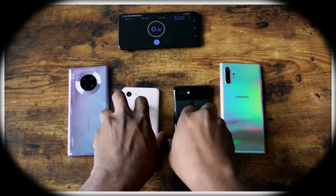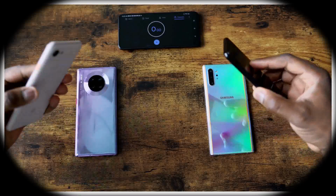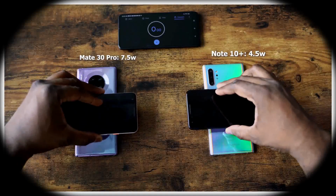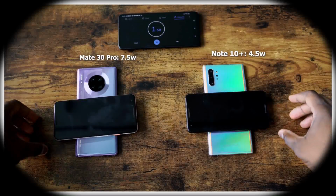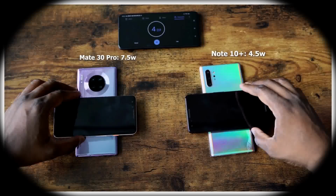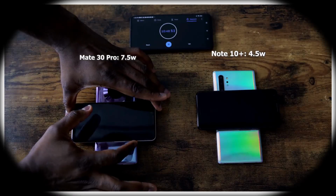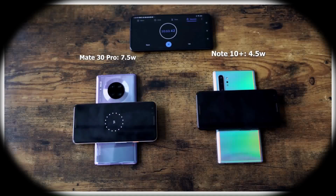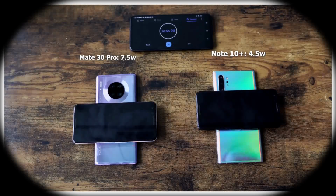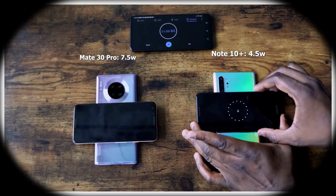Let's take a look. So when it comes to reverse wireless charging, Huawei says the new reverse wireless charger is 3 times faster than what they had, which means it's now at 7.5 watts, while the Galaxy Note 10 Plus is 4.5 watts. So let's see what it does in 30 minutes. Say you just need to get a quick charge while you're chatting with a friend and you place your devices on. We've got 2 Pixels from 0, and checking in at 10 minutes, we've got 5% here on the Huawei Mate 30 Pro, and on the Galaxy Note 10 Plus, we're looking at 1%.